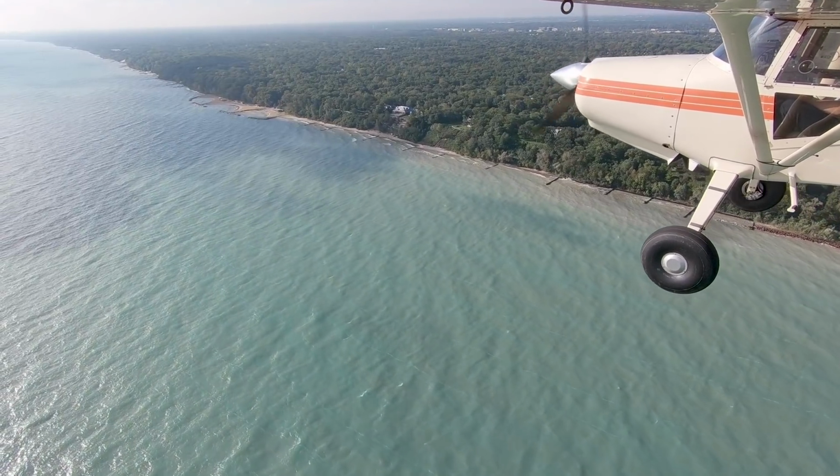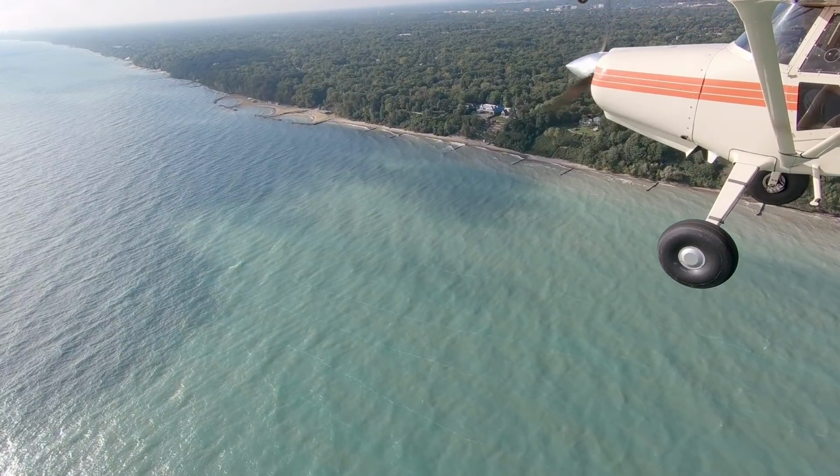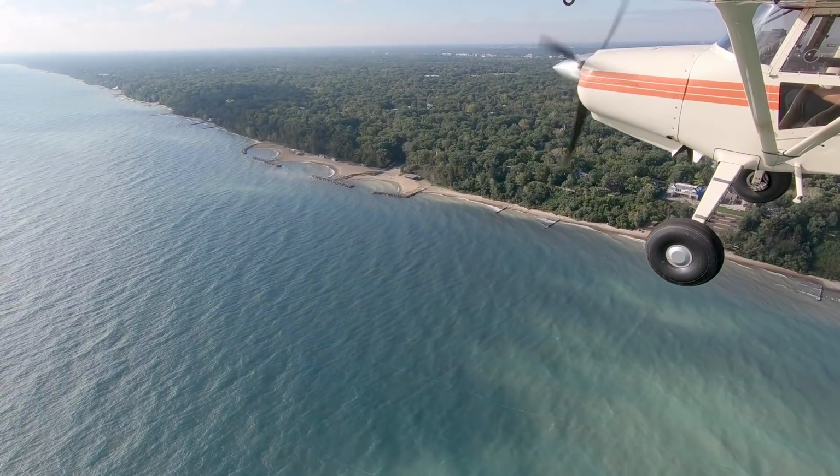Citation 912 Delta Papa on the visual 16. Citation 912 Delta Papa, Executive Tower. Unit number 2, runway 16, clear to land. Clear to land 16, 2 Delta Papa.